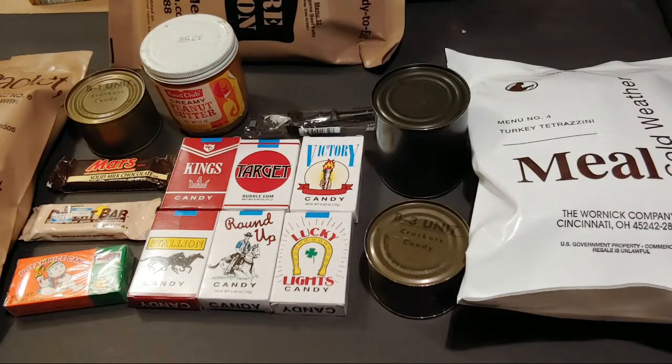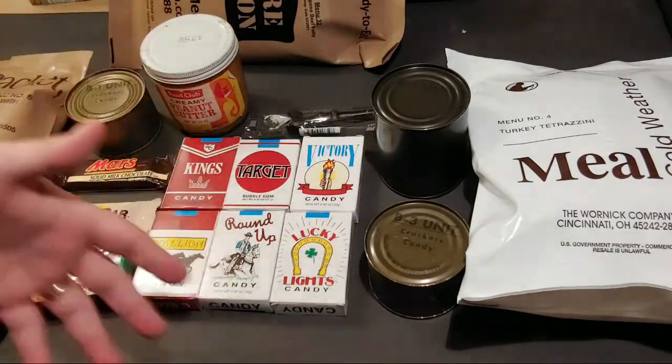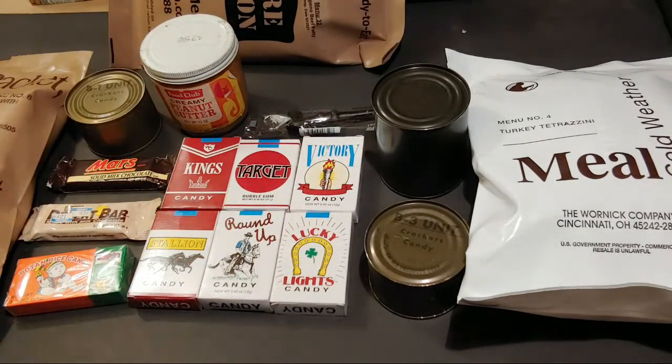Anyways, so yeah, table full of really cool stuff. Got some cool information, some explanations, some history behind some of this stuff. Also, just some cool stuff that I picked up that I found.